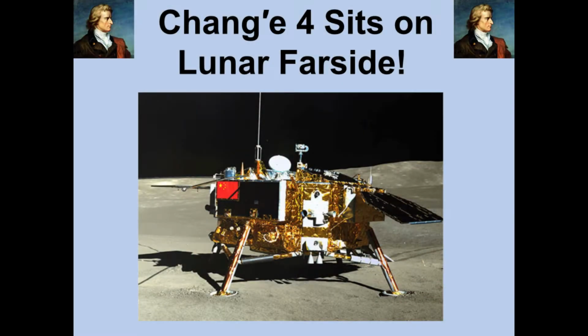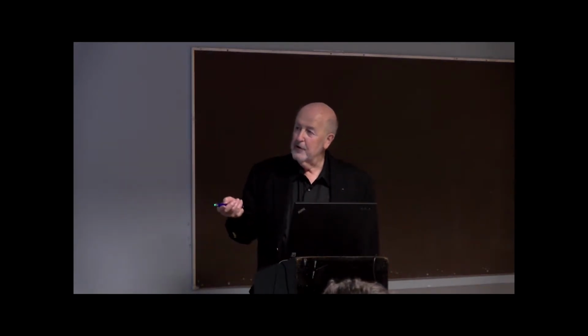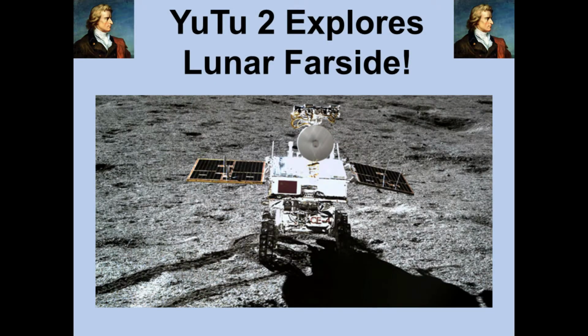Anyway, remember that hill it was going to land on? Here it is. This picture was taken from its little rover. So instead of landing on the hill and tipping over, it landed in a good place. This is what it looks like. Now this took that picture. This is the rover, and you can see the little tracks it's making as it's exploring, and it's going to drill into the surface.